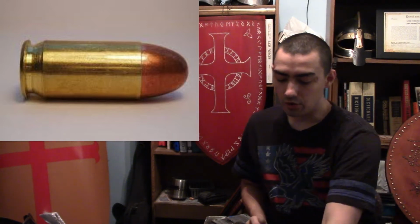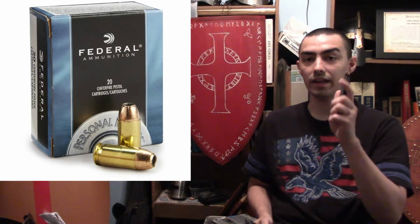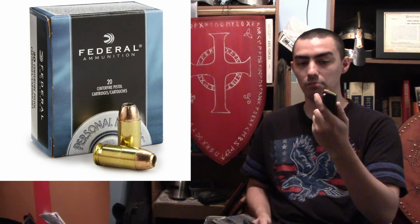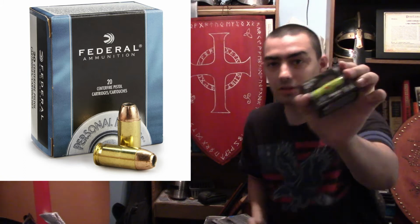However, the rounds I use in my magazines for this are always a self-defense style bullet, mostly made out of brass. It is the Federal personal defense design that I use. The reason is that the bullets are nearly identical to the ball ammo. Let me show you real quick. I want you all to take a look at this.